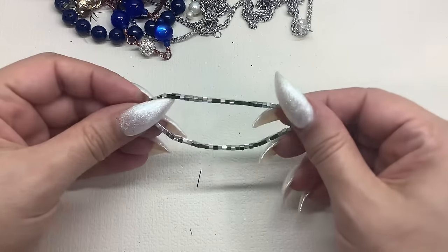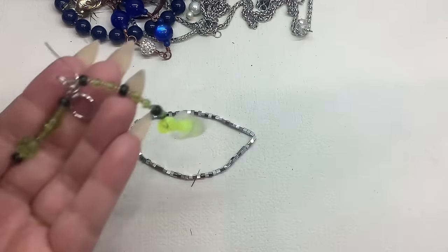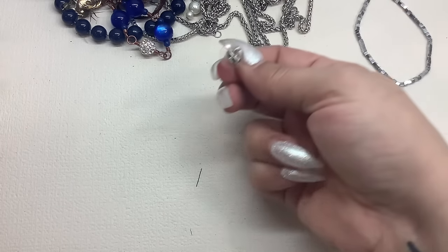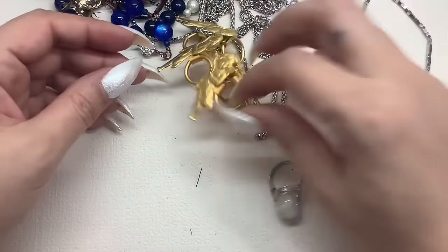We have a cute little stretchy. We'll see if there's anything else we can put with it. That we threw out the other one. Well, let's put that on the side for now. We'll see if we can maybe mate it with something. There's a cute little earring we'll hold off on. What is this?